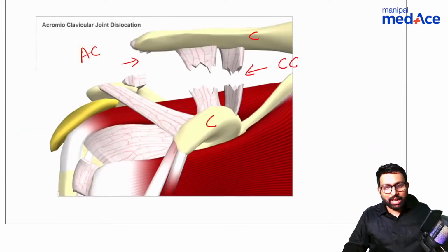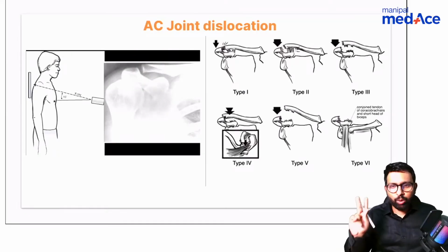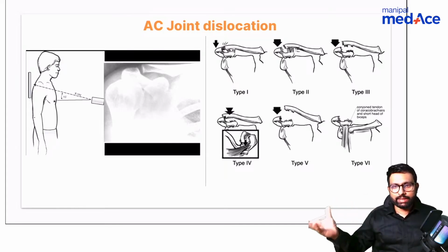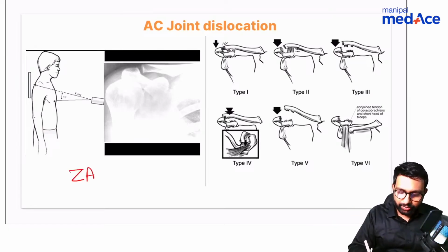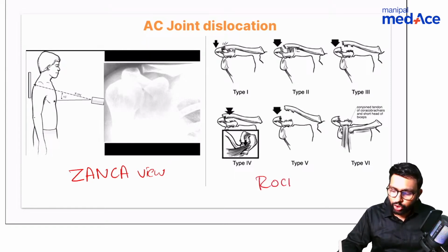Now, because that was asked, I thought I should also tell you a little bit more theory about AC joint dislocation. I want you to remember two important MCQs in AC joint dislocation. One is the preferred view. Whenever you want to check X-rays of AC joint dislocation, what X-ray view will you do? The answer is Zanca view, Z-A-N-C-A. Zanca view is the X-ray preferred for AC joint dislocation. That is one. And second, you have to remember the classification. The classification is Rockwood's classification.